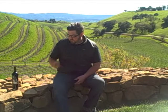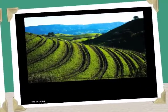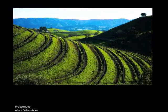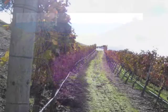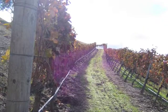Here at Saarloos and Sons Windmill Ranch, we grow Grenache and Syrah. All the Syrah that you're going to taste from Saarloos and Sons, from Solo, comes from these terraces. And you can see that these terraces are pretty steep, a pretty difficult place to farm by hand, pretty much everything we do.